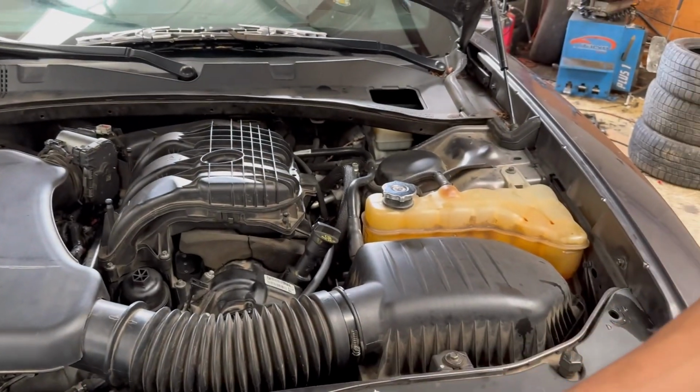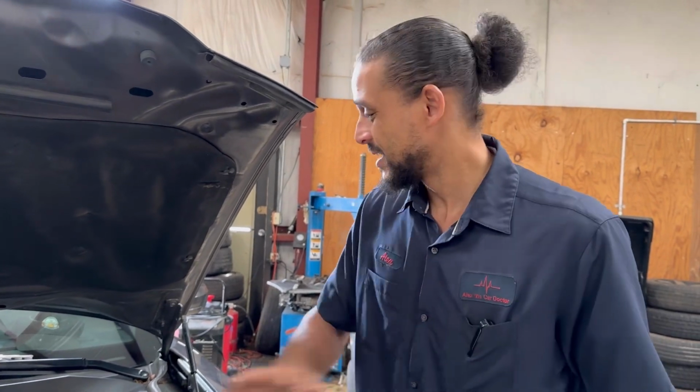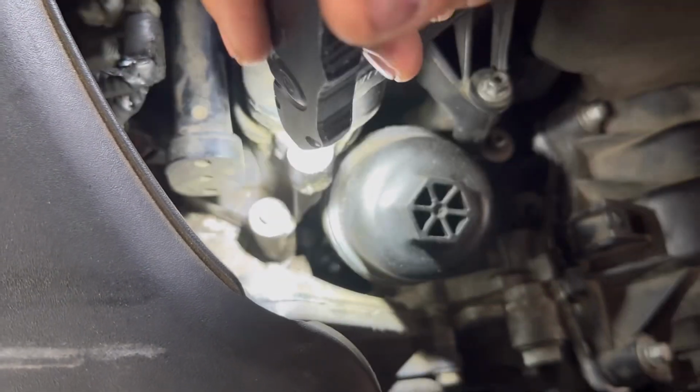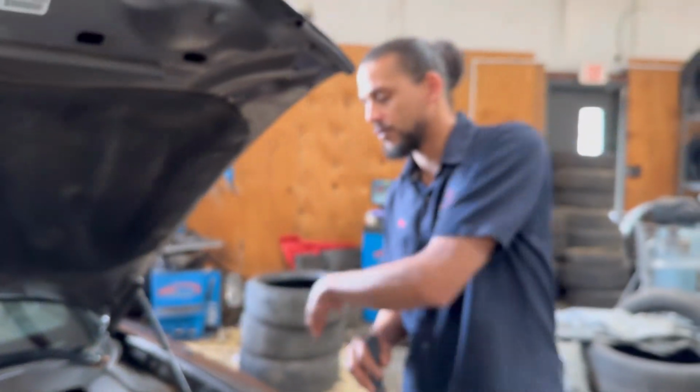So I changed out this one lifter, and I noticed that his oil cooler was leaking really bad. It's getting all over the back of the transmission. It is pouring. I don't know if you're gonna catch it on camera, but it's like a pool of oil down there. Yes, you can see it. So it is really bad. It's starting to overflow in the back.